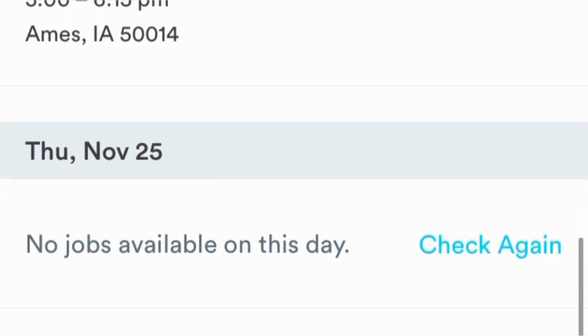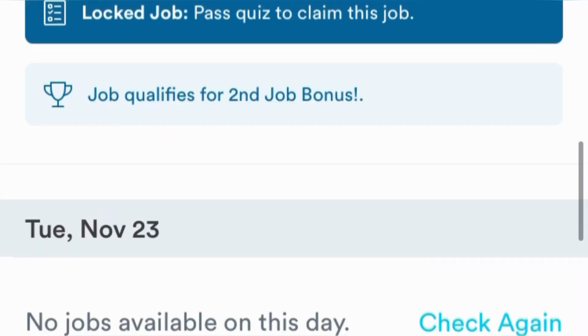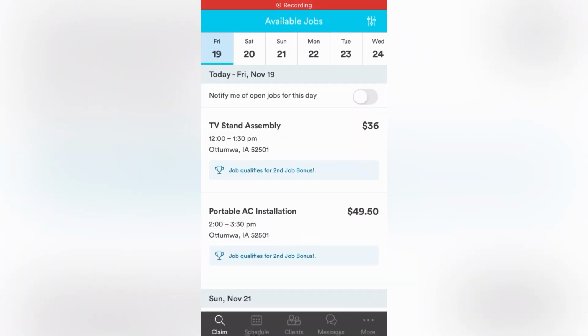There are higher paying jobs. I think I saw roof repair for like $400, drywall work for $300. It just varies on your skill level, what you're willing to do. So for example, I'll put together this TV stand for $36 in Ottumwa at noon.